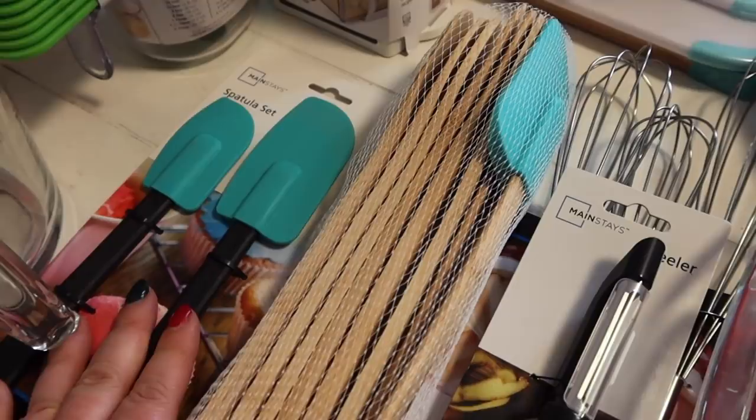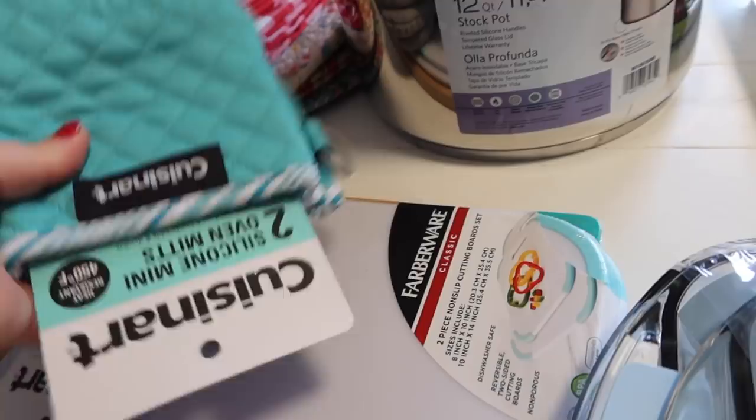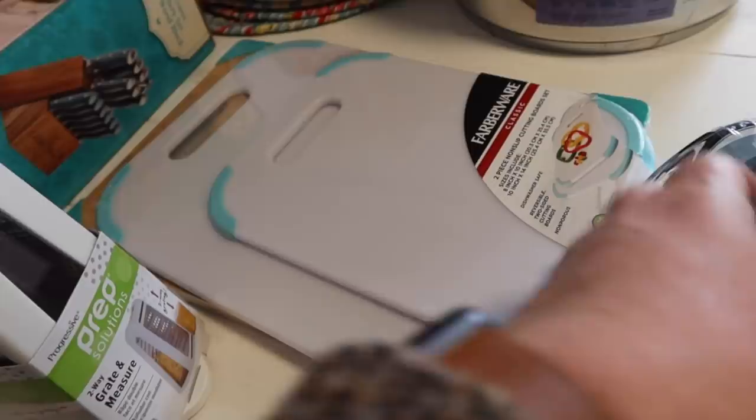You just can't have enough wooden spoons, right? And some more little spatula sets, a grater, another thing of measuring cups, you know, the signature four cup glass measuring cup they needed. Got them two sets of these Cuisinart oven mitts. And then I got them a bamboo cutting board and these two non-slip cutting boards.